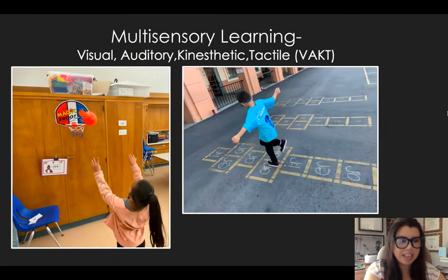observations. And in that, we hope to provide consistent instruction across our entire district so that students have access to multi-sensory learning in a 3-to-1 setting, 5 times a week for 45 minutes a session.